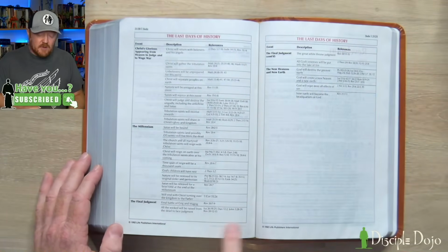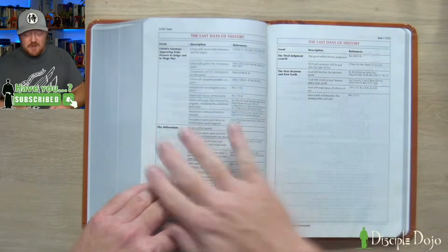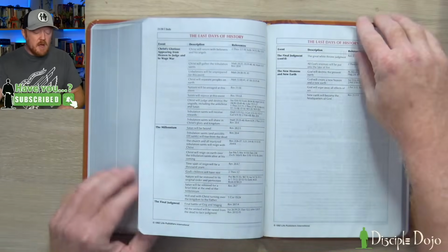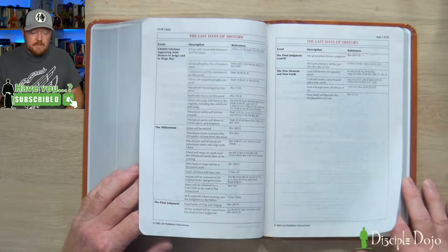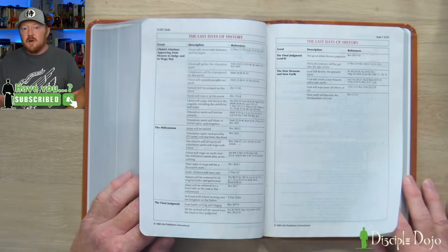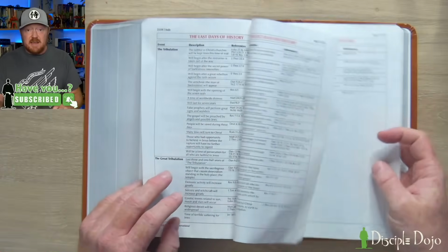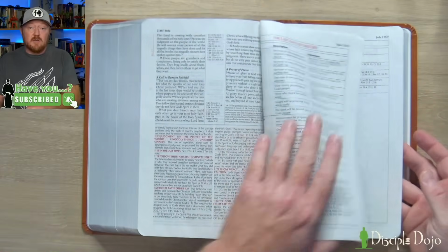Then there's the final judgment. And then after the final judgment, the new heavens and the new earth. So this is the entire Scofield, Darby, Hal Lindsey, Tim LaHaye, David Jeremiah, John MacArthur, all the rapture, Left Behind, all of that, it presents it here. This lays out all the passages.